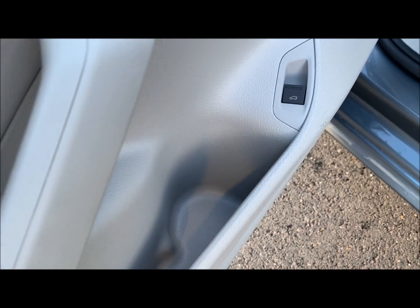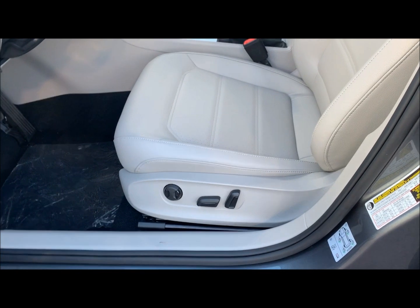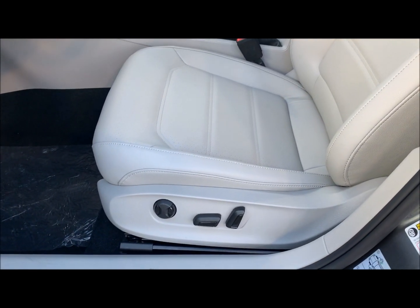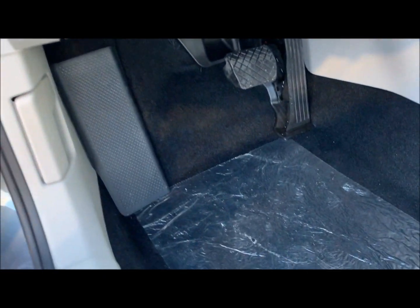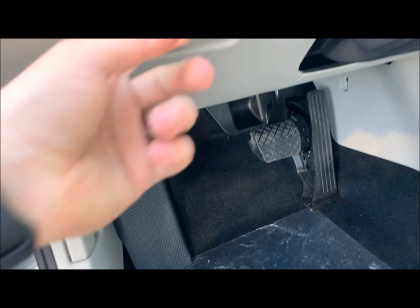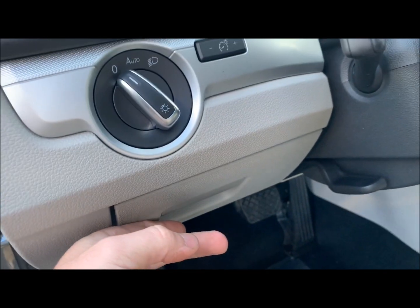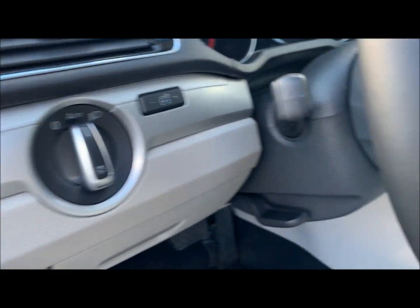Then we have a cup holder in the door here, which, as I've seen on my Passat, is actually really useful when you have stuff in the center. Our power seat, of course. Down below here, the trunk pop just pulls out. We have a little hidden storage compartment right there. Right above that we have our auto lights. Usually just leave it on that.